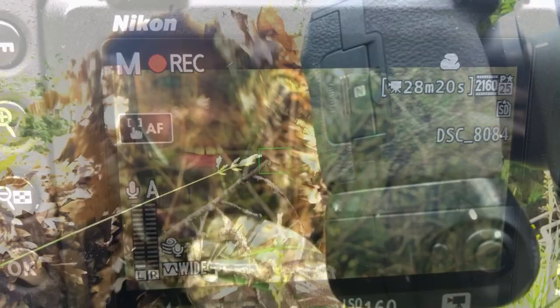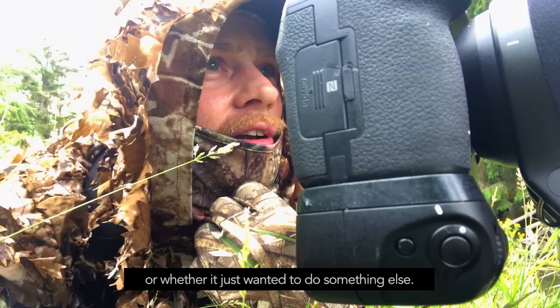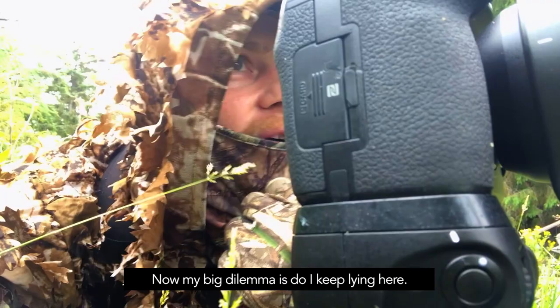Kingfisher just took off. That's the problem with trying to document this stuff while you're trying to do it. I'm actually not sure if it took off because of me or whether it just wanted to do something else, but now my big dilemma is, do I keep lying here or do I try to move closer?